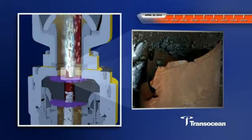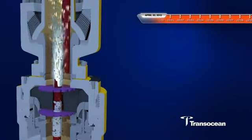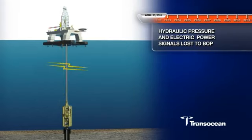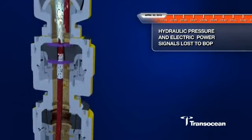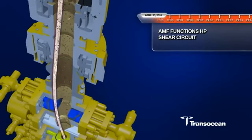The Horizon BOP was equipped with a built-in battery-powered automatic mode function device, commonly known as the AMF. The purpose of the AMF is to activate the blind shear rams under a scenario in which hydraulic pressure and electric power are lost from the surface, such as a riser failure or other event where the BOP cannot be operated from the drilling rig. The exact time when the AMF activated, either before or after the drill pipe was pulled apart, is unknown.